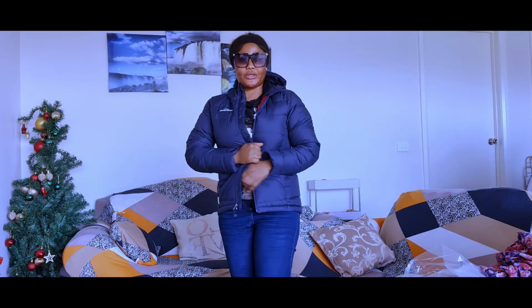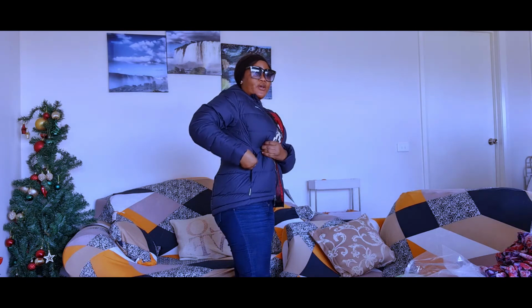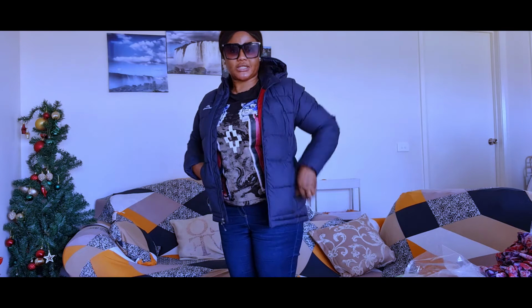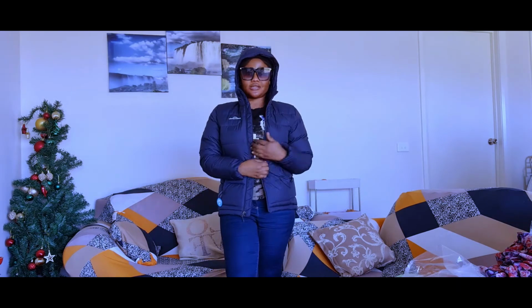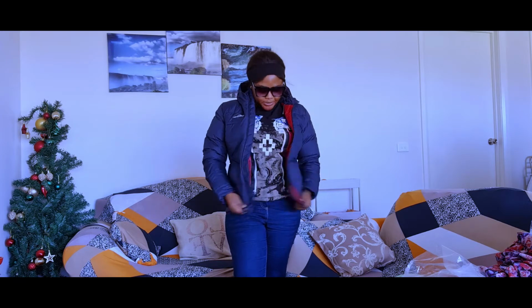Wow, this is so good, guys. It's so light, but it's very, very good quality. It comes with two pockets. Very quality. You can wear it like this, or you can just leave it open. You can zip it.